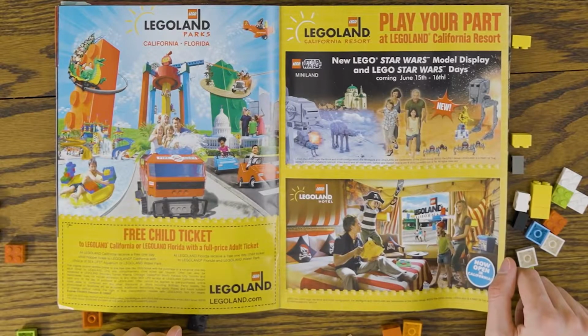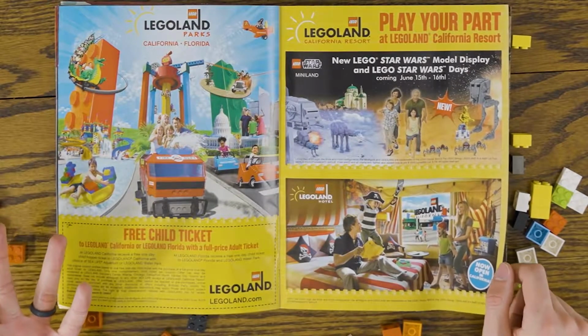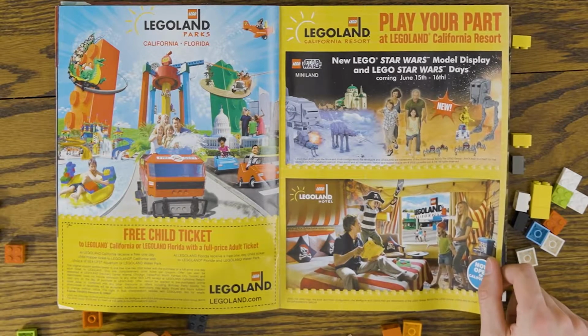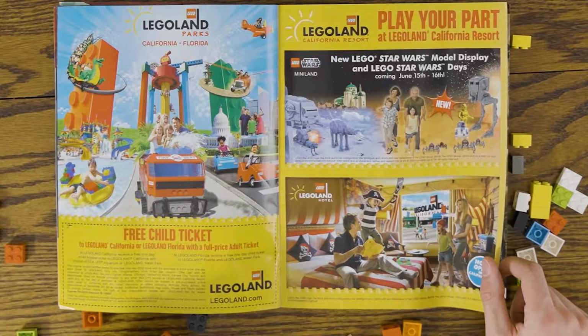All right, turning to the next page here, we have a free child ticket to Legoland, Florida. If anybody'd like this, I can send it to you. Except it expired July of 2013, so probably a little late.